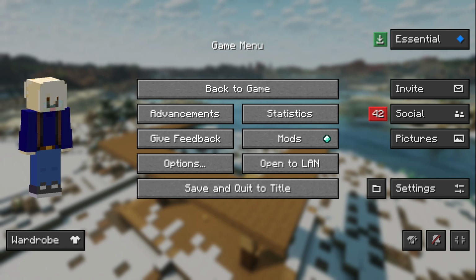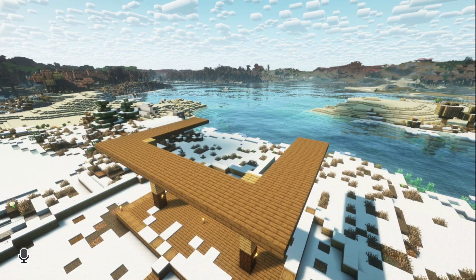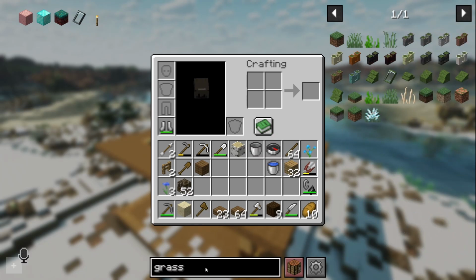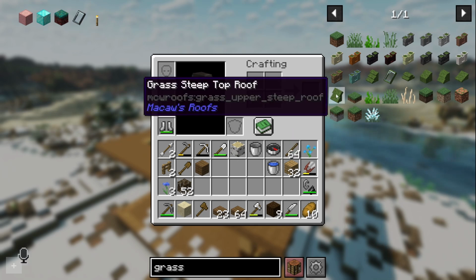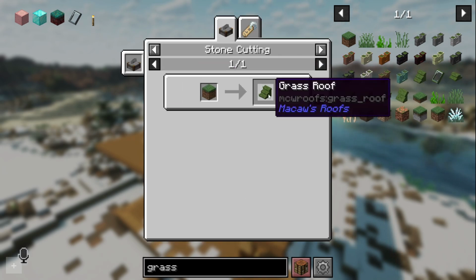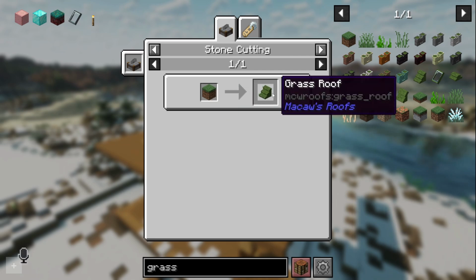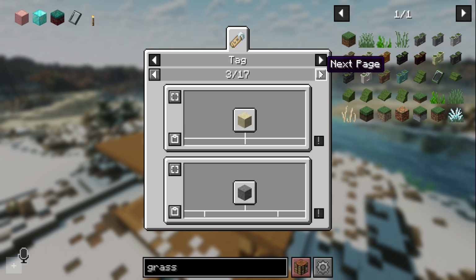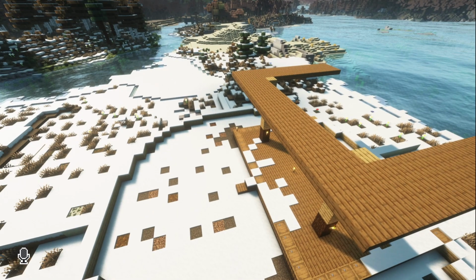Okay. So up top on it, let's pull up that photo again. I think it does look like it's grass. Do we have grass stairs? Grass. Oh, we have grass roofs. Oh, yeah, that's exactly what I need for this. Okay. And so I just put a grass block and a stone cutter. How do I get a grass block? Can you craft a grass block? No.